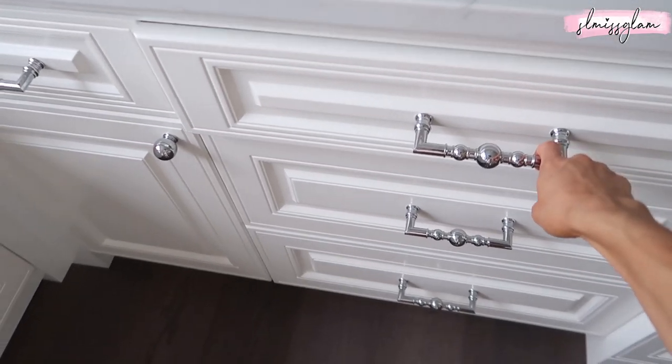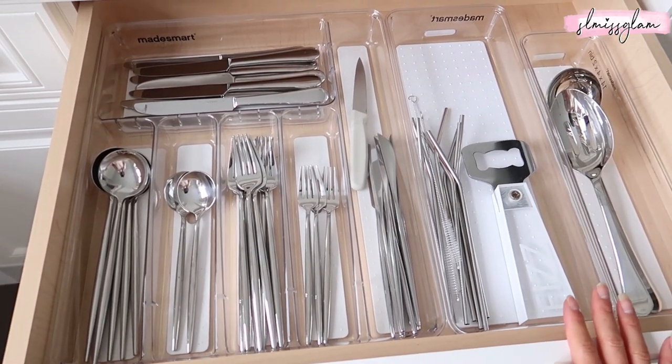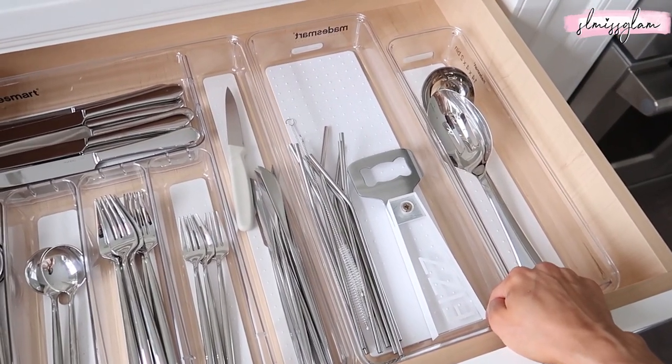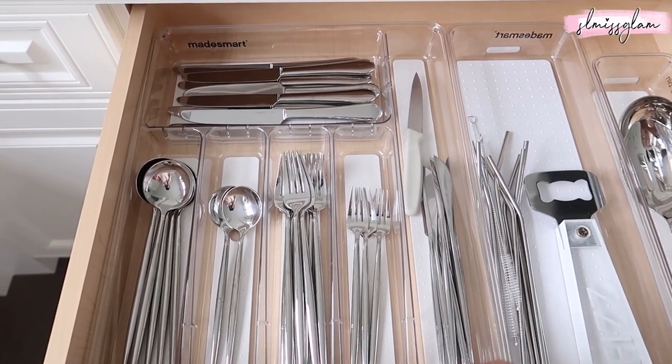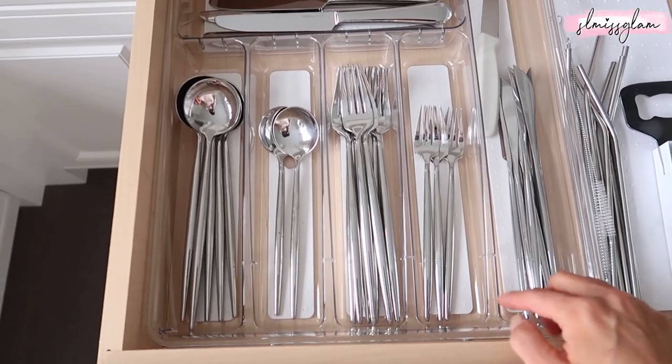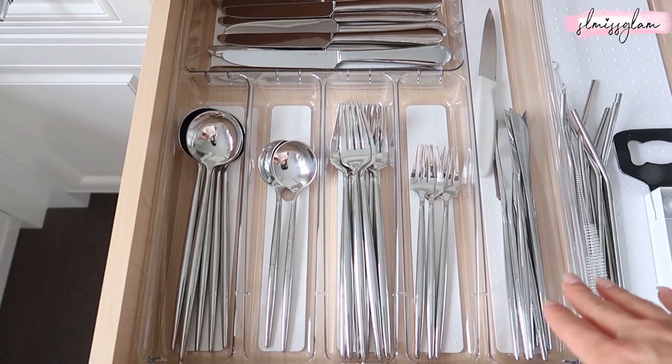So right in here, which I would say I'm probably in here the most often, is the cutlery drawer. So the Made Smart containers I all got from Amazon. This one here is perfect for your cutlery. I will link it down below. The actual forks, spoons, and knives I got from Amazon as well. It's called the Luxury Set.